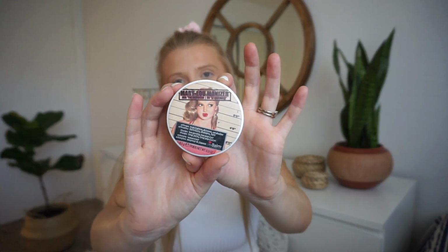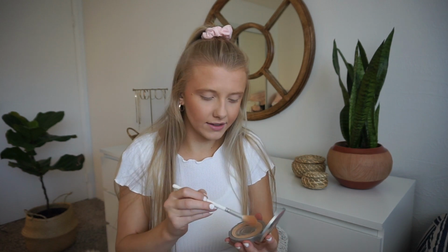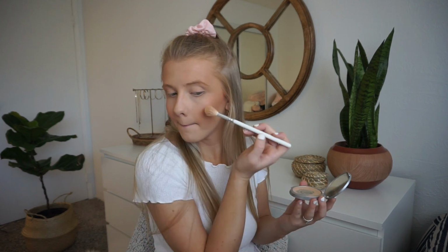Next is highlight, and we're gonna use the Mary Luminizer. This is a tried and true great highlighter. Love this. It can be very nice and subtle, and it can be very like bam if you want it to be too. Put that on the Cupid's bow, nose, and chin.